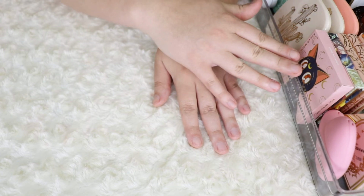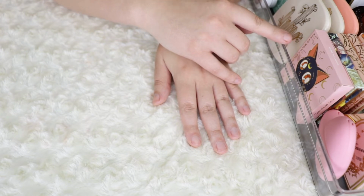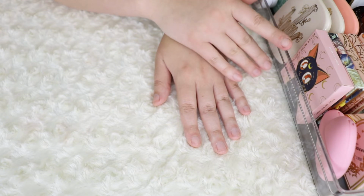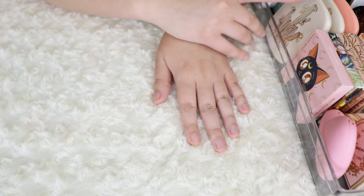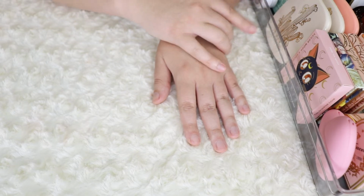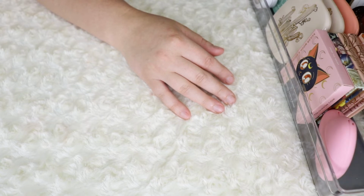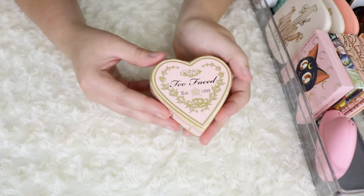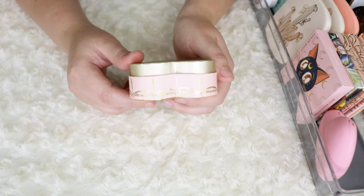So now moving on to the second container, and I can tell you right now, there's only one blush in here that is not from ColourPop. I really like ColourPop's blushes. They're some of my favorite formulas, so that's why I have been collecting these bad boys. But I'll show you the one that's not ColourPop, and this one's from Too Faced, and I think I got this from TJ Maxx, where I get a lot of my makeup.